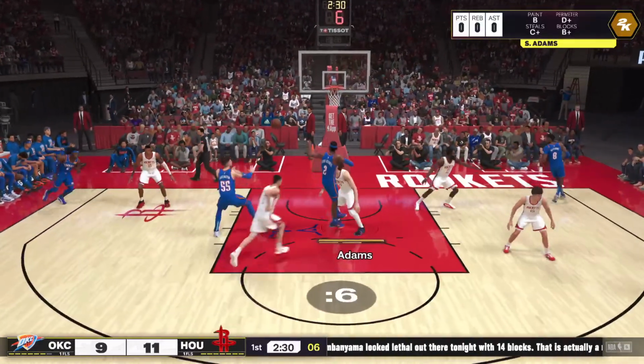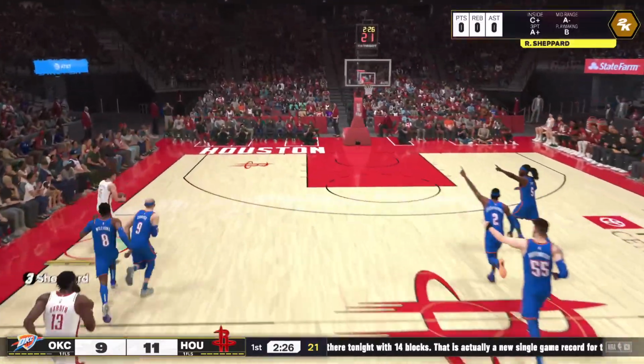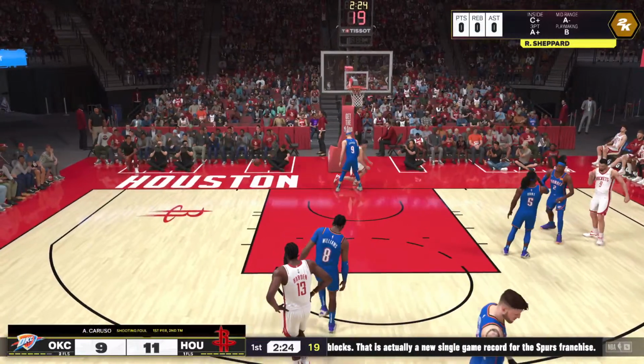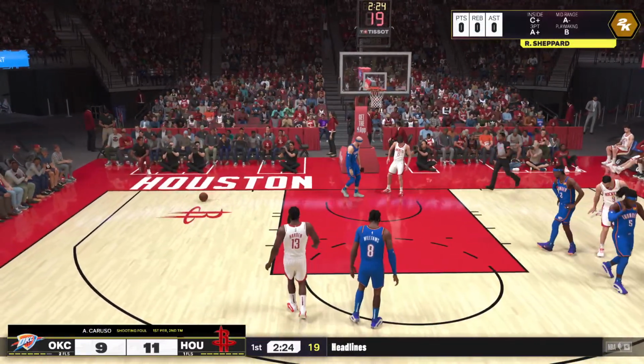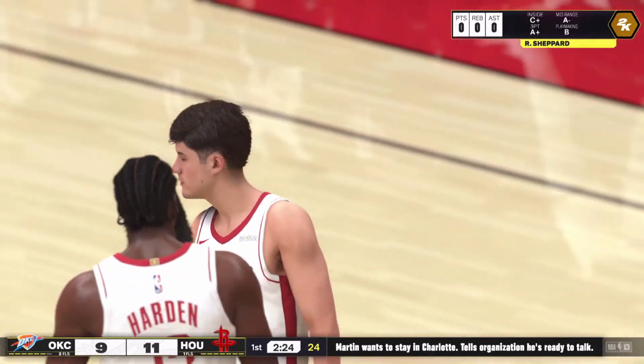Off the inbound, Gilgeous-Alexander finds Hartenstein. And a lot of contact on that one, so he'll shoot 2 here. Crafty work there by Shepard to draw the whistle while in the act of shooting. And guys, hold on now.